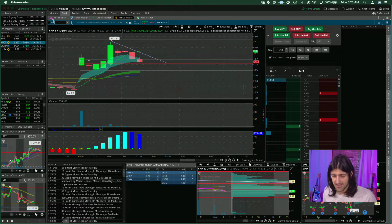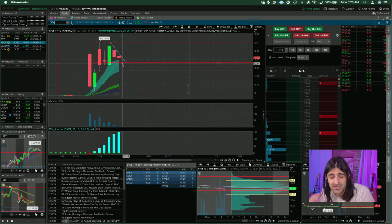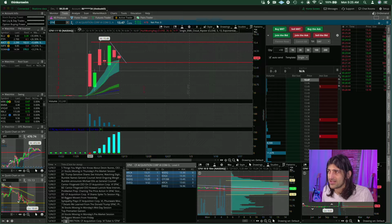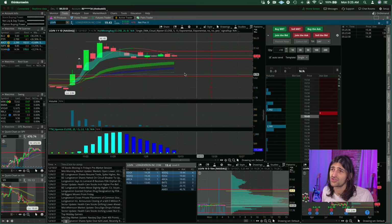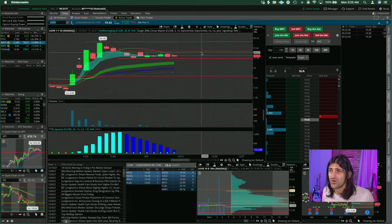And the CFVI, same sort of thing. Now, I wouldn't expect crazy moves out of these, but they're still kind of holding up. They're not done just yet. LGVN, another one. This looks so sexy, this consolidation here. So I'm going to continue watching this for a range break, push higher.